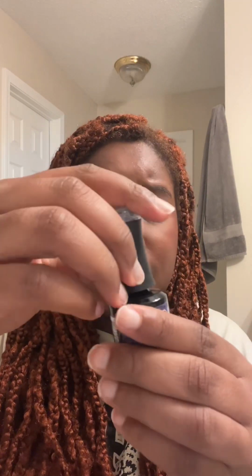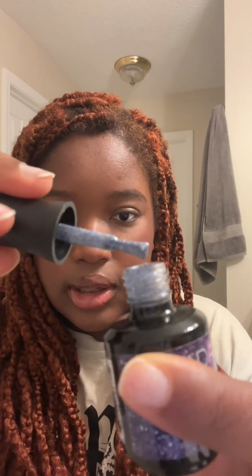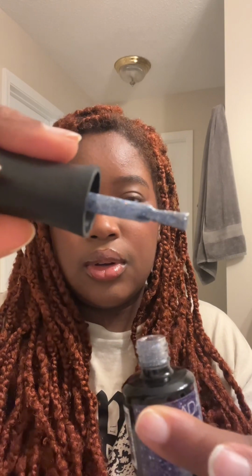So here is the first shade, literally so beautiful. This one, let me see, the name is Rock and Blue. Here's the color. I'm also going to show you guys how it looks inside the bottle, because these are literally, again, so beautiful. Look at that, look at that glitter. It's so pretty.